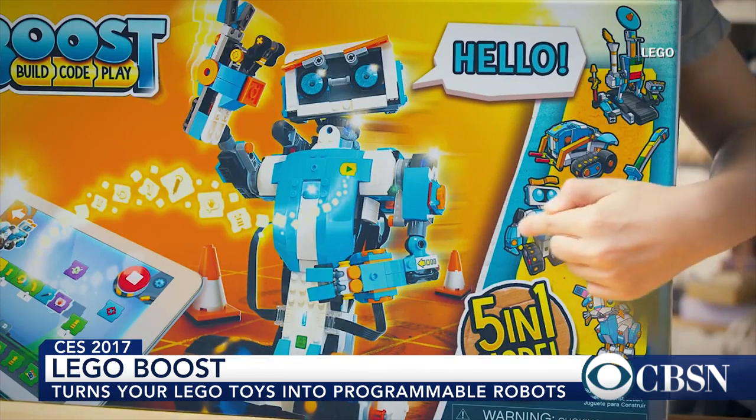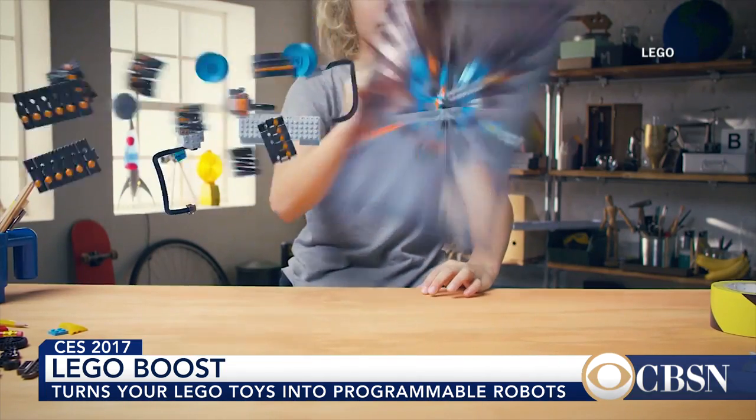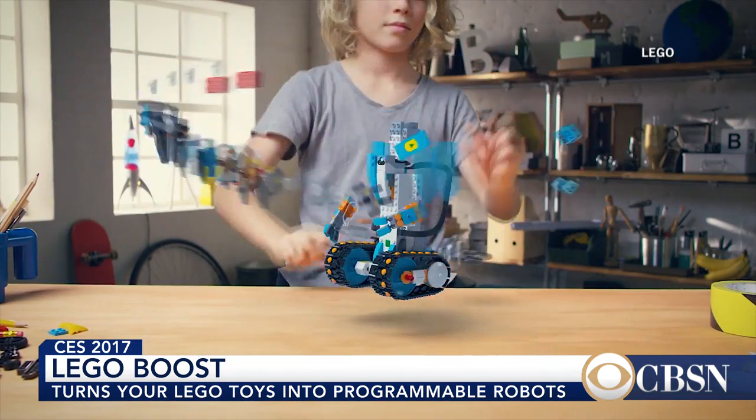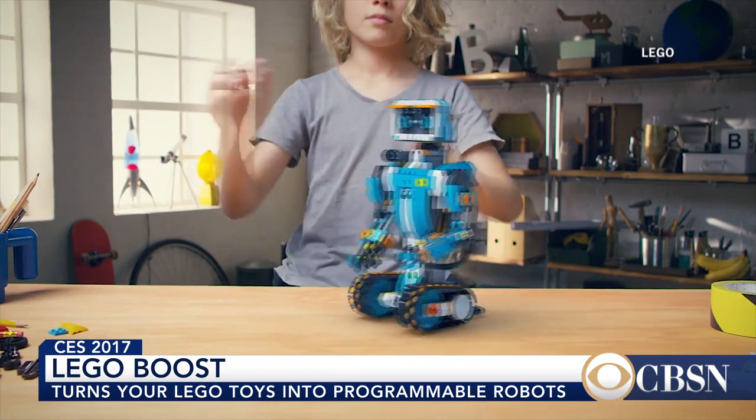So Lego has already made robotics products in the past. If you ever knew about a Lego Mindstorm kit that your kid played with in school. But Lego Boost uses your existing Lego toys, and it looks a lot more colorful and fun. It's a coding, programming robot kit that will work with 3 separate bricks and then allow you to customize with any of the kits that you might already own. It's going to be about $160.